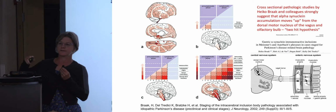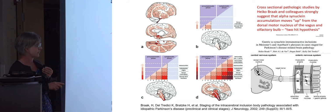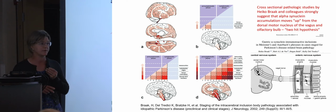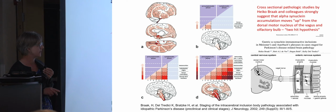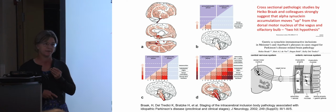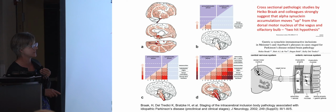Based on this cross-sectional data, so circumstantial observations of people who had died, he developed the theory that Parkinson's probably starts in the bottom of the brainstem and moves up gradually through the rest of the brain, that the Lewy bodies sort of spread like this. That has also led to what's called the second hit hypothesis, which is that perhaps there is something from the GI tract, from the gut, that then gets up to the brain, the dorsal motor nucleus of the vagus nerve, which is in the lower brainstem.